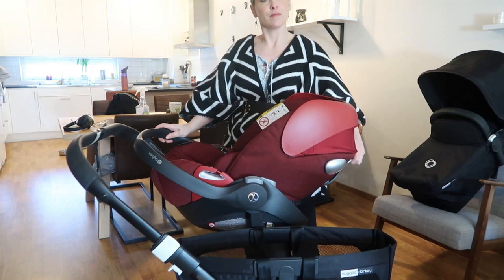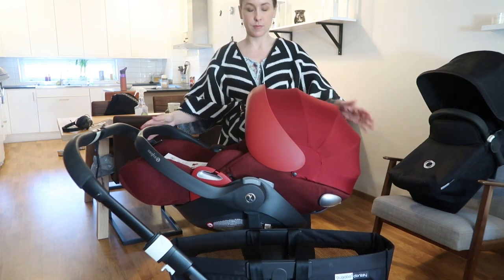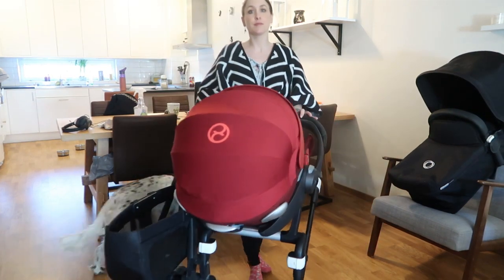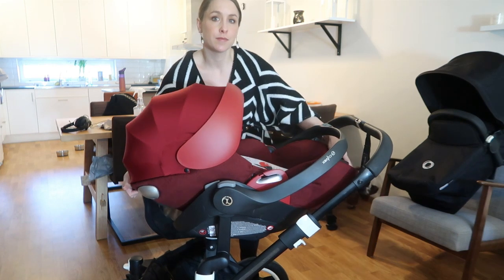So it goes flat. I'll try and do a cutaway of it so that you can see everything, but it goes into a bassinet style. So when you attach it to your stroller or pram, you can then make it into a bassinet, and then you don't have that concern of the baby being in a car seat for too long and the risks that are associated with that.